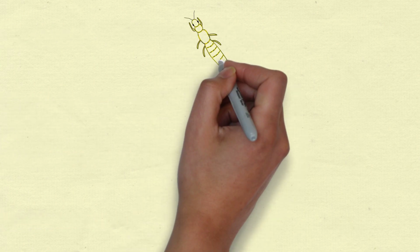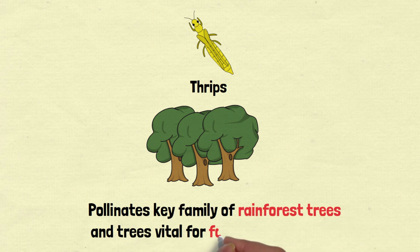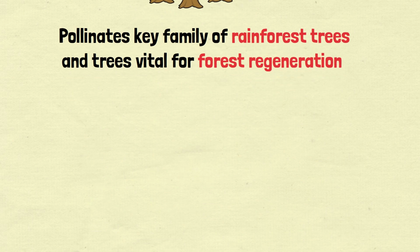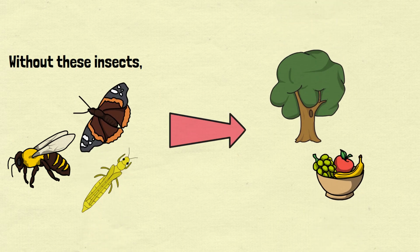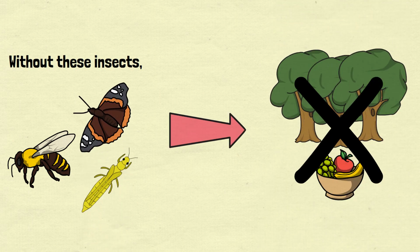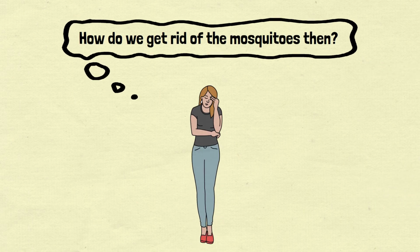Thrips are insects responsible for pollinating a key family of rainforest trees and a species of trees vital for forest regeneration. Without these insects, we would lose a major source of food and lose hectares of potential forests. Some of you might be wondering, then how do we get rid of these mosquitoes?